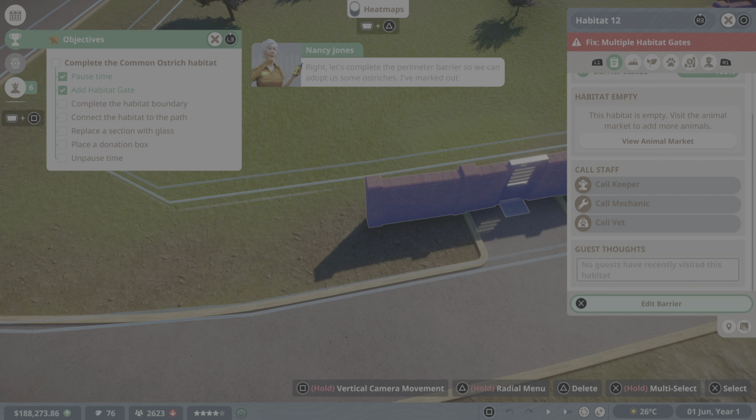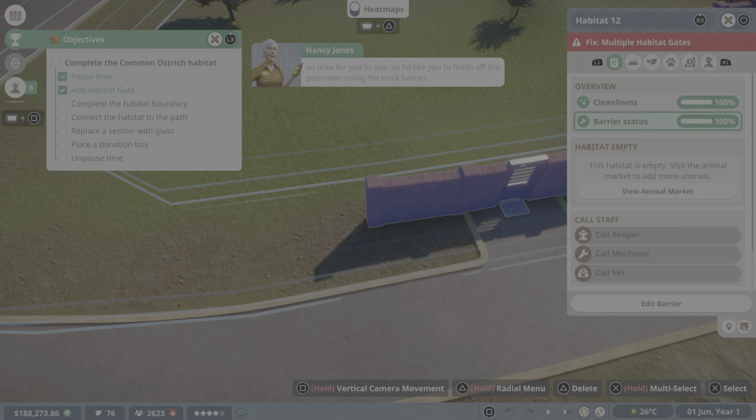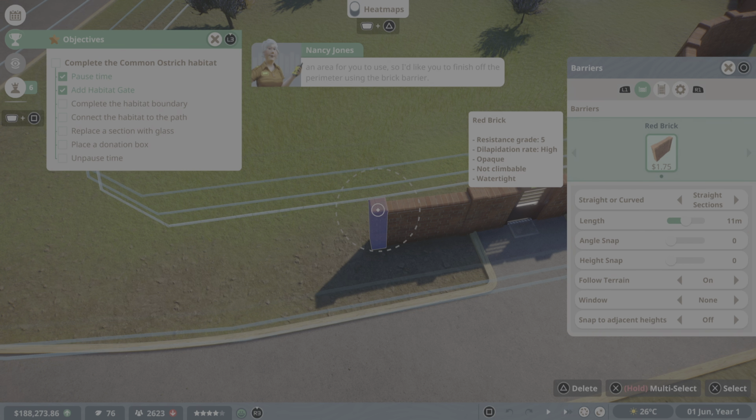Right, let's complete the perimeter barrier so we can adopt us some ostriches. I've marked out an area for you to use, so I'd like you to finish off the perimeter using the brick barrier.